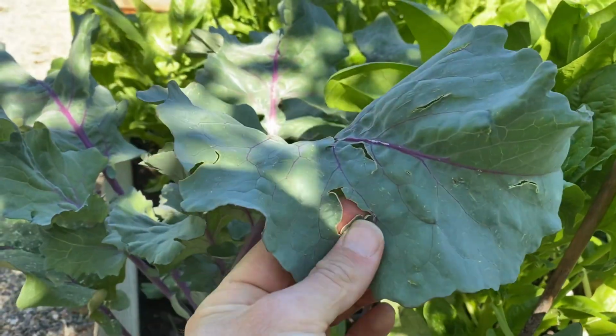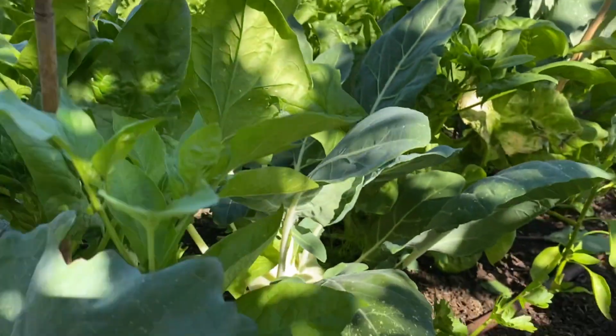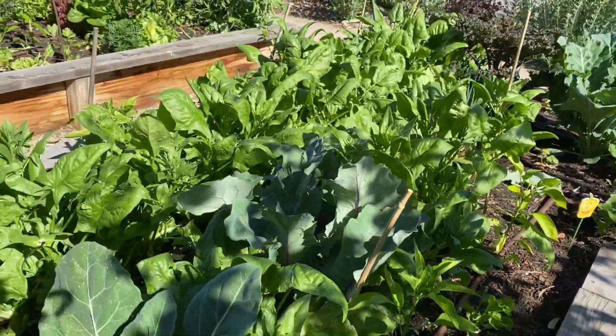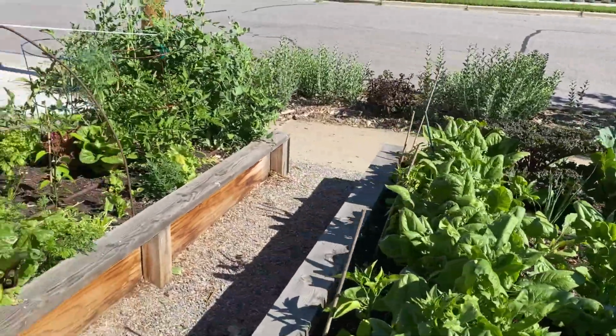And you can see these had hail damage. So the hail kind of makes it not as pretty. As you can see, it was beautiful before that, but that's okay. We're still going to get a good harvest. Things are bouncing back. We definitely did have some damage, but not too bad.